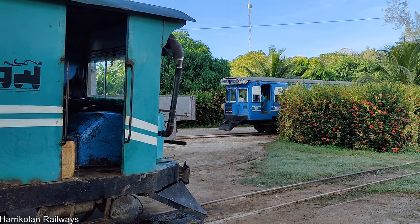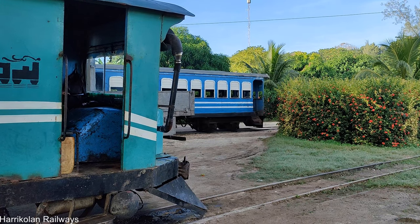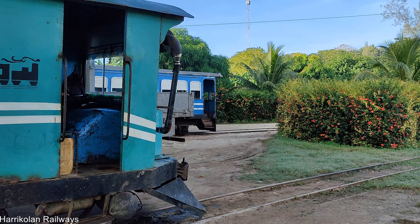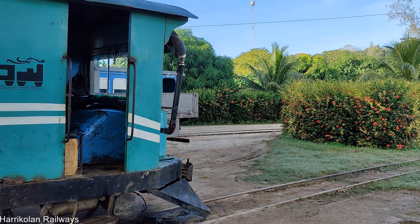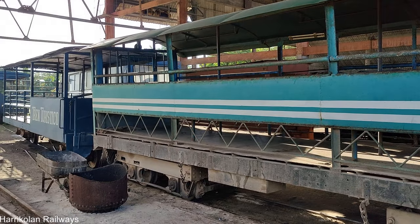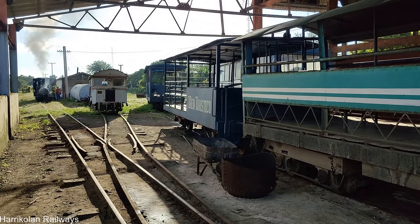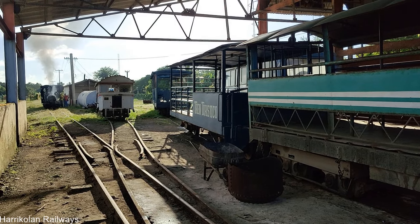Number 50 arrives at the workshop. Number 12 is ready with the train for the tourists. And we also see the line's ambulance railcar.